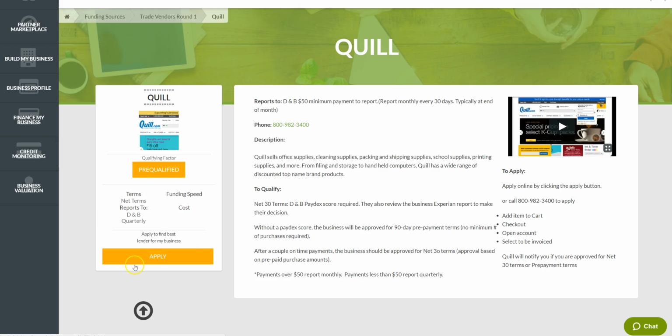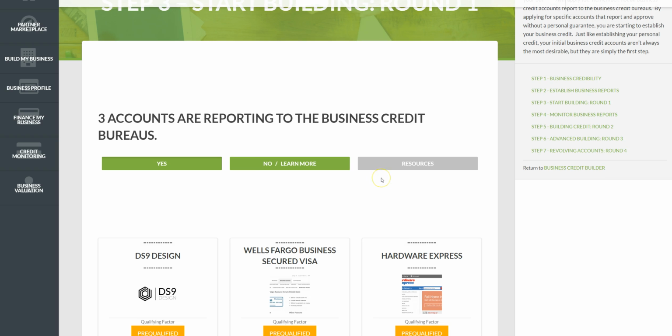The other thing we do is we actually highlight here in color the accounts that you can actually qualify for. As you're navigating through sources that you can't qualify for, we gray them out so you'll know that those are ones that you don't yet meet the requirements for. Then as you continue to build more accounts and get more accounts on your business credit reports, more accounts and more sources open up, making it easy for you to access the accounts that you actually can access and get approved for.